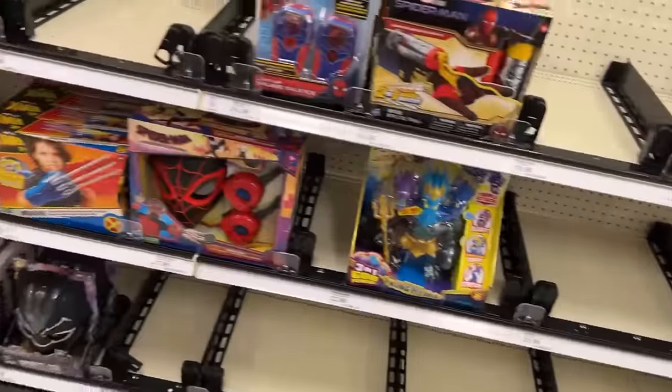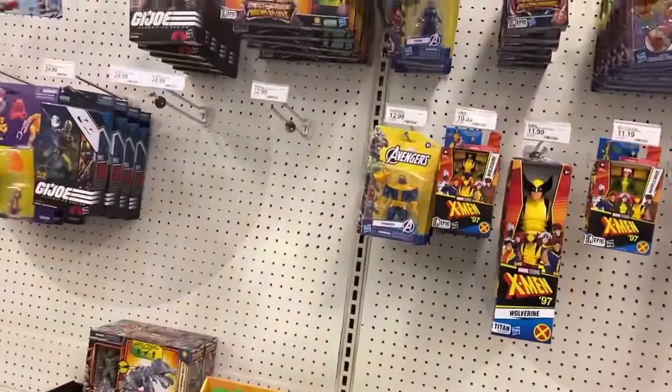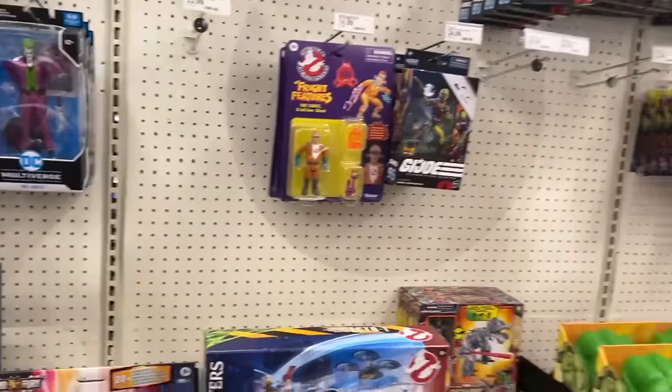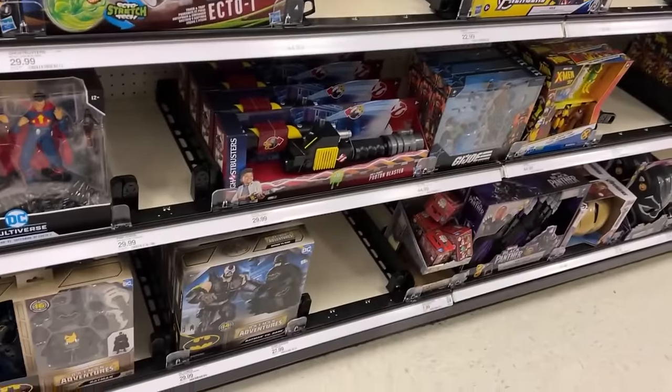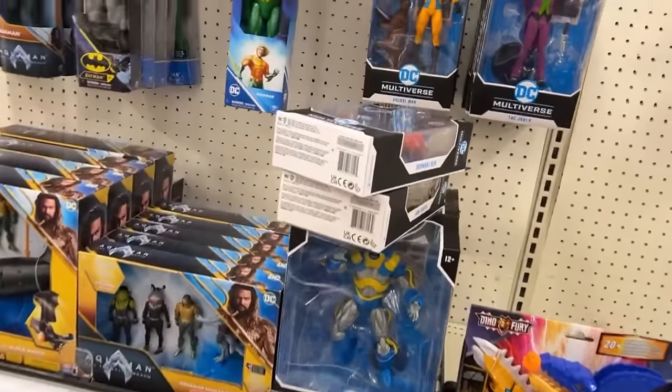So I think we're going to add this on to footage that I'm going to do for tomorrow's video. But yeah, we got some restocks here this morning. Awesome. I finally got Animal Man, Red Tornado, got Ray, and got some Mutt and Junkyard. So check your Targets. New stuff still hitting.